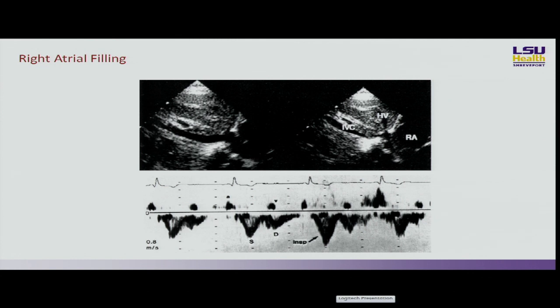Another way to get a quick view is to look at right atrial filling using Doppler. This is kind of the equivalent of stroke volume variation, which you're familiar with. If you get the IVC, this is the right atrium, this is the IVC, you find a hepatic vein that's going directly away from the transducer, and you put a pulse Doppler right in there, you can see the flow in the hepatic vein. And that corresponds to the flow in the inferior vena cava. And so you can look at variation. If you see variation in flow, that's the same mechanism as stroke volume variation.